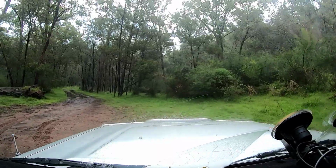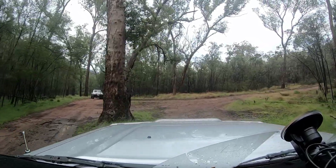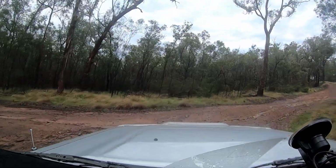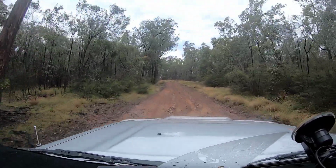So yeah, we could have camped here, but it was a little bit tight for 4 vehicles, and I was getting kind of Blair Witch vibes as well. So yeah, back to the T-junction up to the hill. I've met Luke coming the other way.